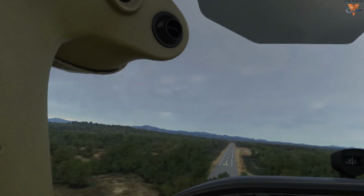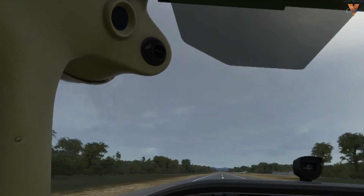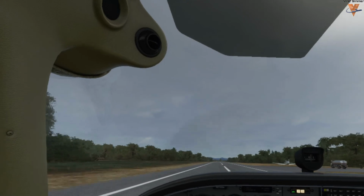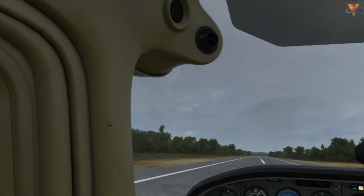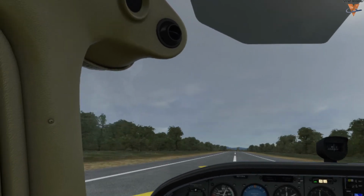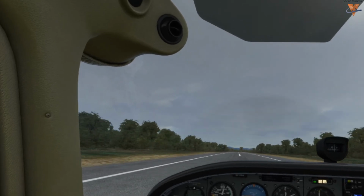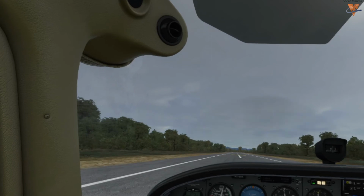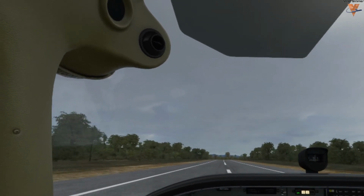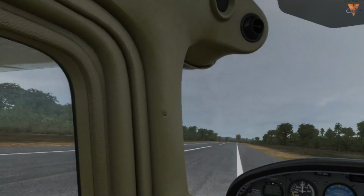Alright, we have some really high trees off the end of the runway here, and you can see the yellow X's on the runway. So it is closed in real life, but we're using it for our trip here in the simulator. There's a guy around the edge of the runway. I don't know what he's doing. And we had special permission to land here. I'm going to slow us down. We'll make a 180 here on the runway and taxi back to the ramp.